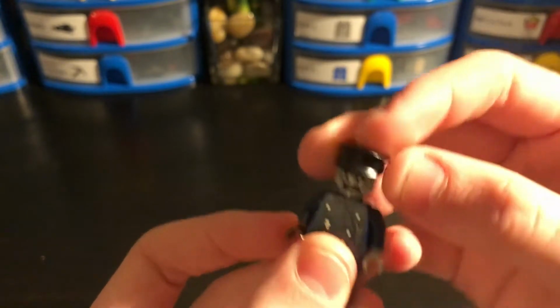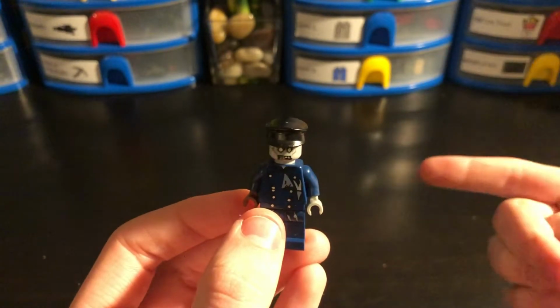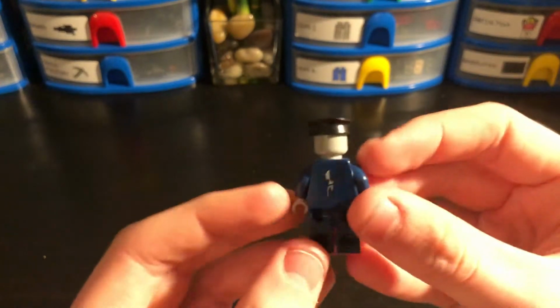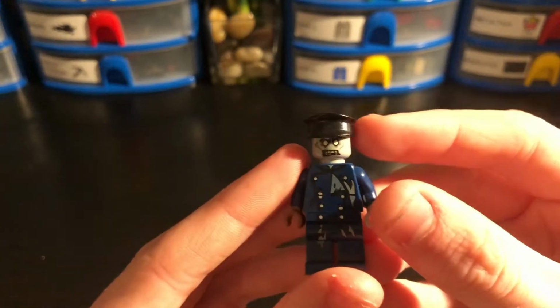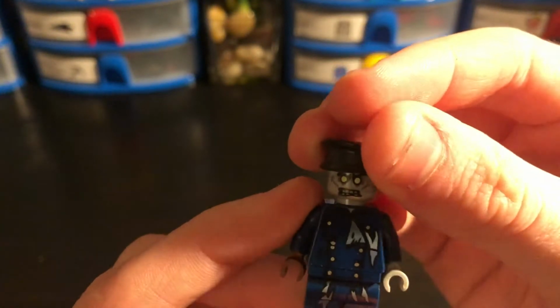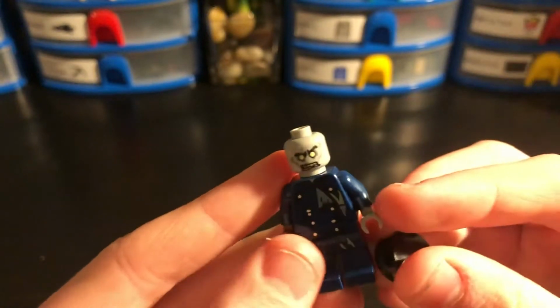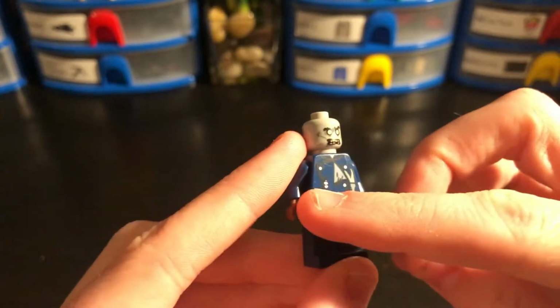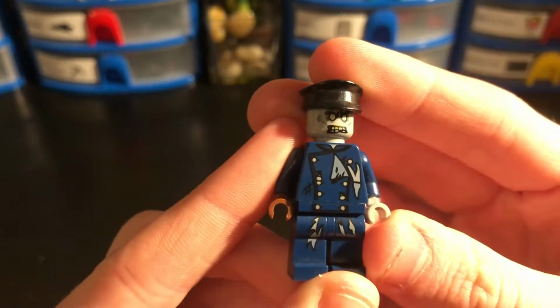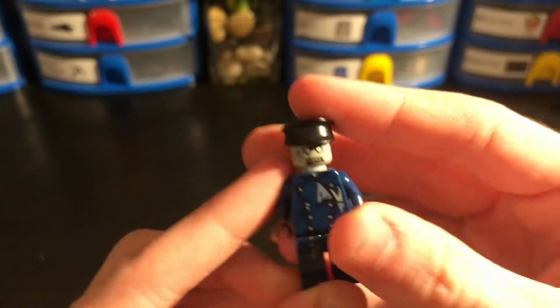This minifigure is in a poly bag in this set and in the zombies set. Some more rips, and there's his face. He's got rotting teeth, and I also like that he has one glove and one of the gloves is missing. So that is the Zombie Driver minifigure.